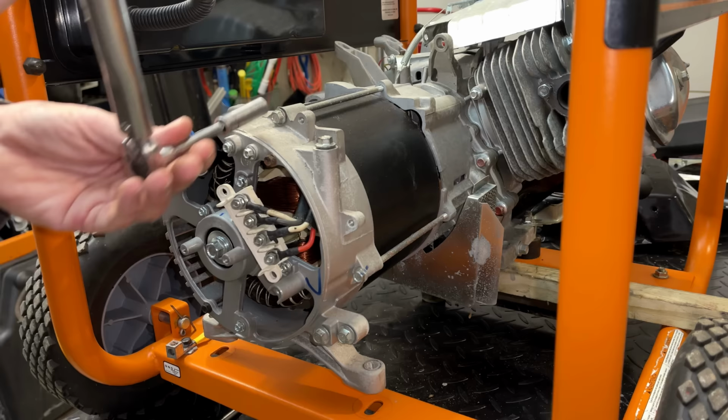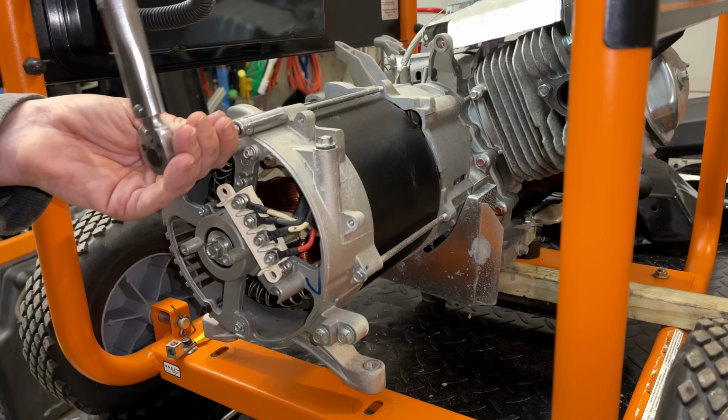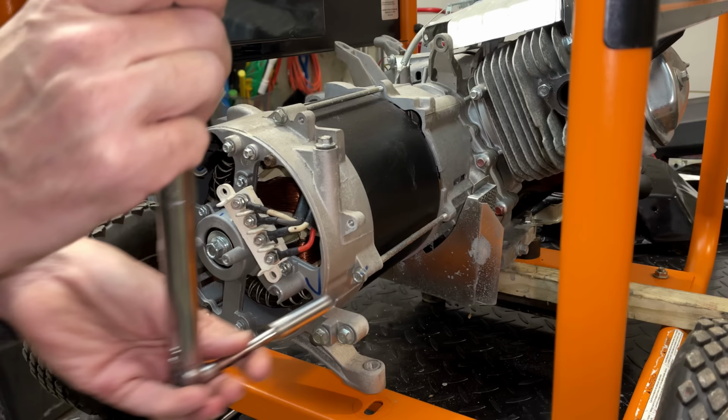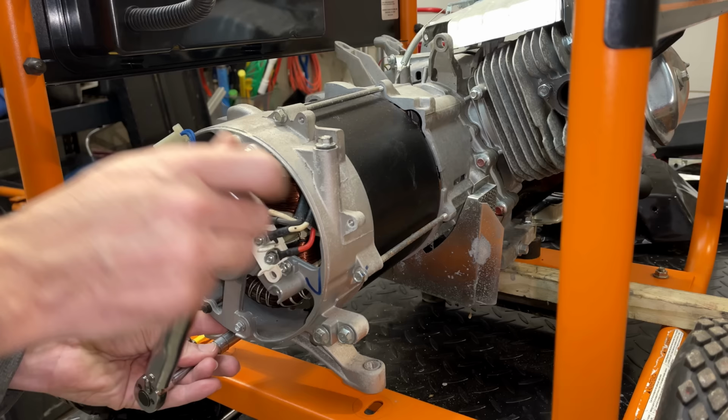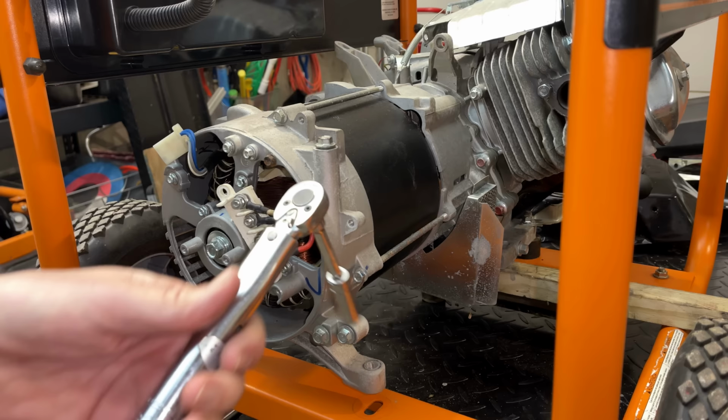The stator should get torqued between 80 and 120 inch pounds. I'm gonna first bring it up to 40 and then I'll bring it up to 90. All right, everything's torqued to 40 inch pounds. I can see the ball bearing is now seated. So I'm gonna bring it up now to the full amount that I'm gonna do, which is 90 inch pounds.